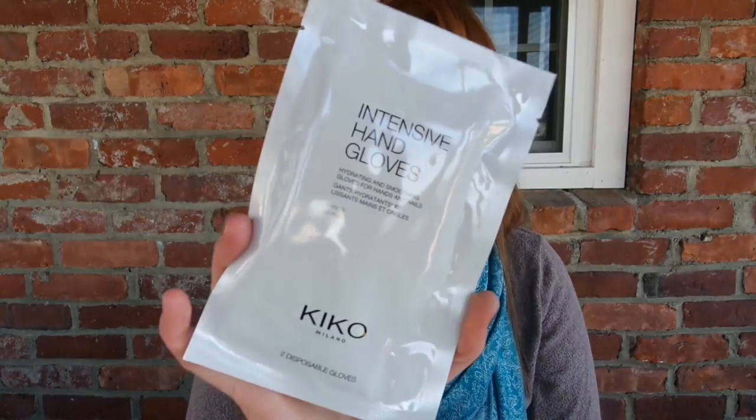And the last thing I picked up, just out of curiosity, were these intensive hand gloves, the hydrating and smoothing gloves for hands and nails from Kiko. Now, these were $7, which is $1 more than the Sephora ones, and I was not happy about that. In fact, I have been looking on a lot of different companies' websites like Ulta and other random brands, and I've actually been finding that the Sephora ones, though I thought were expensive, are actually on the cheaper side compared to everybody else. The ones on Ulta's website are from random brands, but they're all $9 and above, which is crazy. I'm not going to spend $10 on a one-time use item.